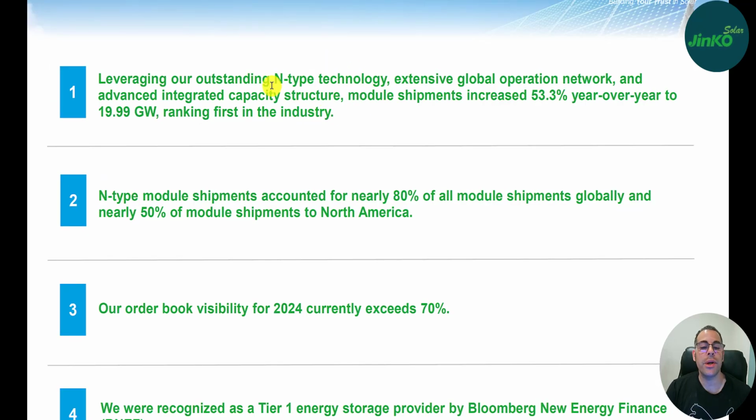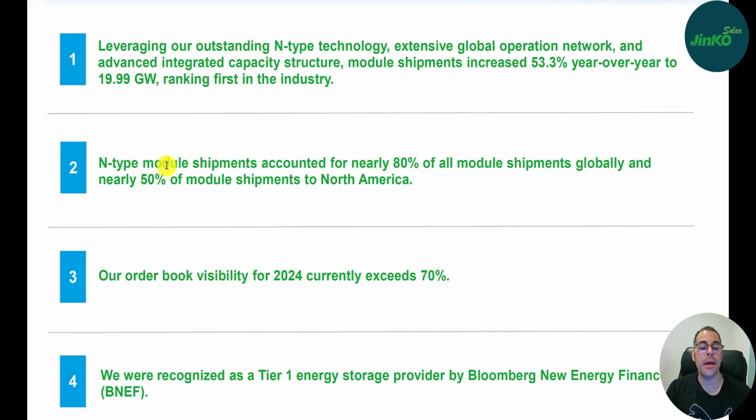They've been really leveraging their N-type technology. N-type is more efficient than P-type. It's also more expensive though. Module shipments increased 53% year over year to 20 gigawatts, and they're number one in their industry. N-type shipments accounted for nearly 80% of all module shipments, and 50% of shipments to North America.